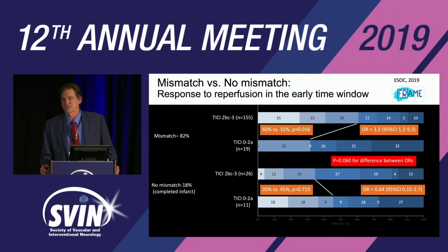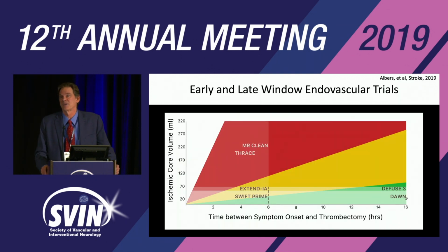And here are the results. You can see the patients who had a mismatch had a really robust benefit, 60 versus 30% in terms of good outcome rates, reperfusion versus non-reperfusion. But just as we had seen in Diffuse 1 and Diffuse 2, if you have a completed infarct, reperfusion doesn't make sense. And I think neurologists would know that reperfusing a completed infarct is not going to do you any favors. There's an absolute 10% less good outcome in the patients who have a completed infarct who go to thrombectomy in that 6-hour time window.